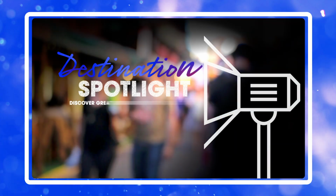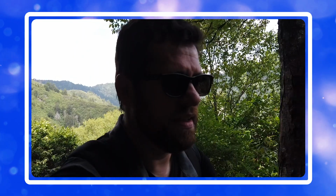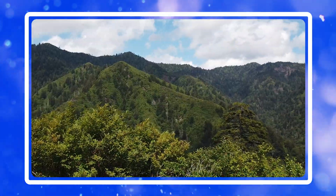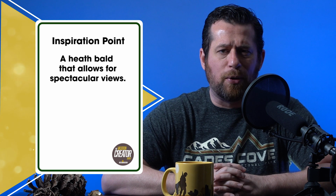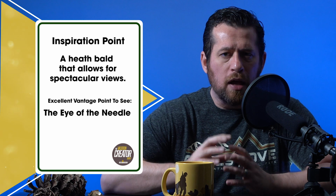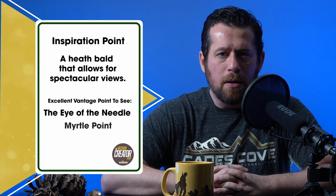Along your journey, you will be surrounded in natural beauty, with Anakeesta Ridge running to your left as you ascend towards Alum Cave Bluffs. In many areas, you'll want to just stop and take in along the way. Like Inspiration Point, a heath bald that provides the perfect vantage point to see views of the Eye of the Needle, which is a hole in a rock near the top of Little Duck Hawk Ridge, and Myrtle Point near the top of Mount LeConte.